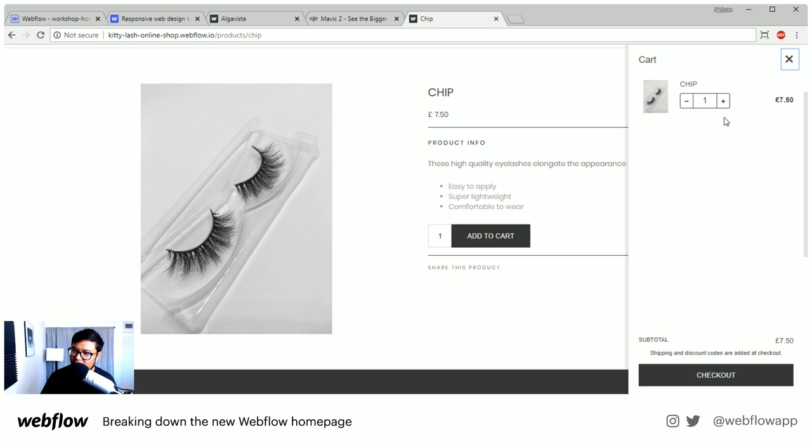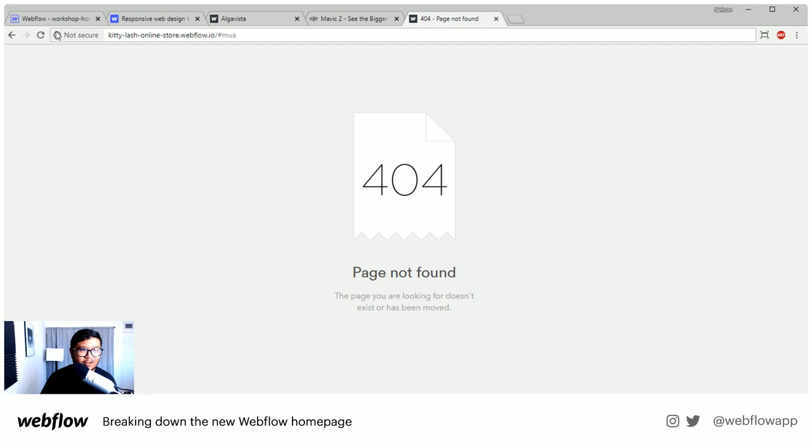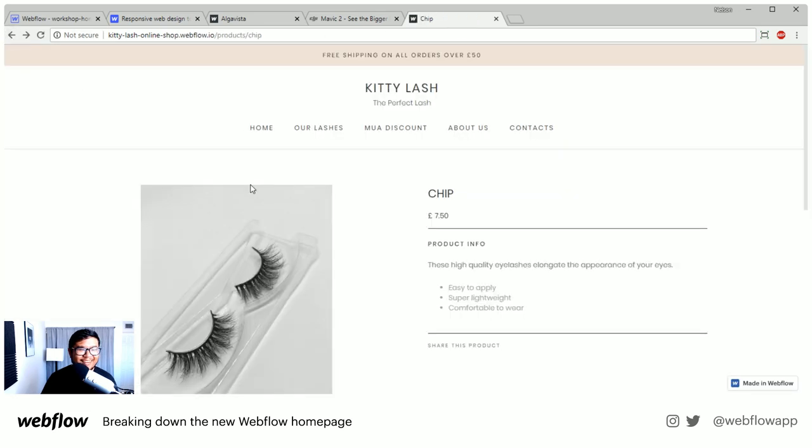Nope, it's... Or is it Foxy? No, that's Shopify. Yeah. Good job. Nope. Sorry, hit a 404. Yeah. Good job.